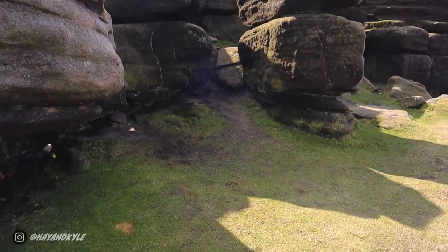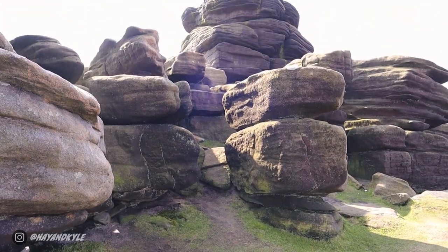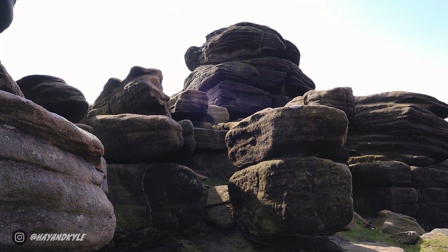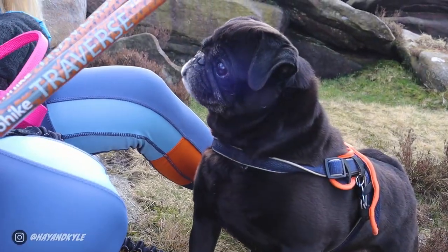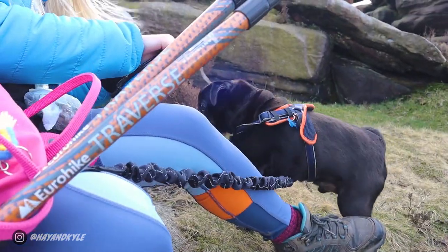So we've made it to stop number one today, which is a set of gritstone rocks called the Coach and Horses. I think they're also known as the Wheel Stones, but apparently you can see this huge clump of rock down at the road, and from a distance it looks like a coach and horses. But for today, this is our spot where we're going to have our coffee. It's also dinner time for this one.